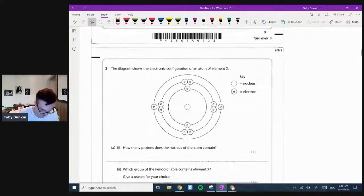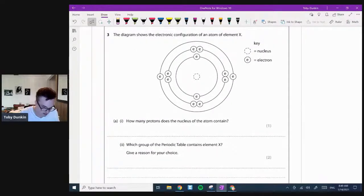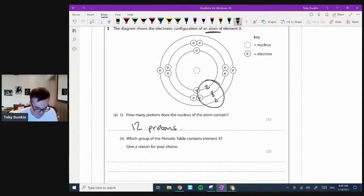Next, how many protons does this nucleus of the atom contain? Right, that's quite clever, because we know that in an atom, the number of protons will match the number of electrons. So we've got 2 in the first shell, 8 in the second shell, and 2 in the outer. So it's going to be 12. 12 protons. The reason being is the total number of electrons is 12. Therefore, in an atom, there must be 12 positive protons to cancel it out.